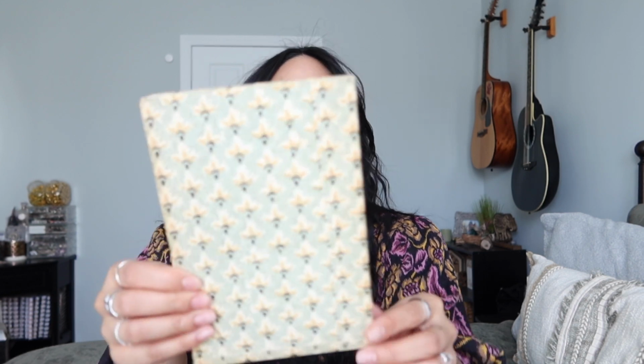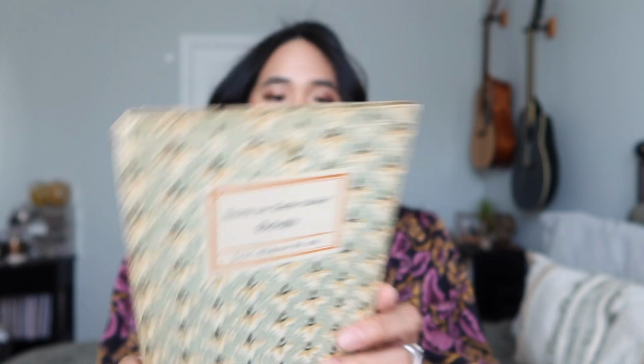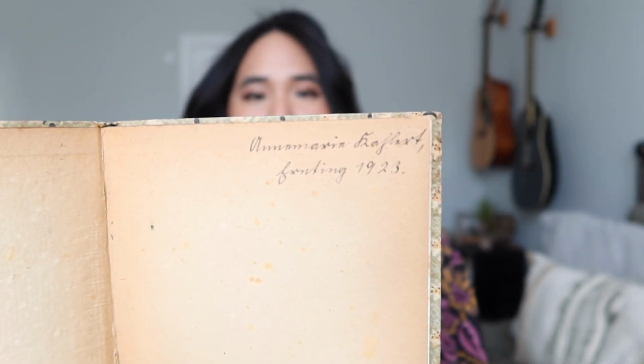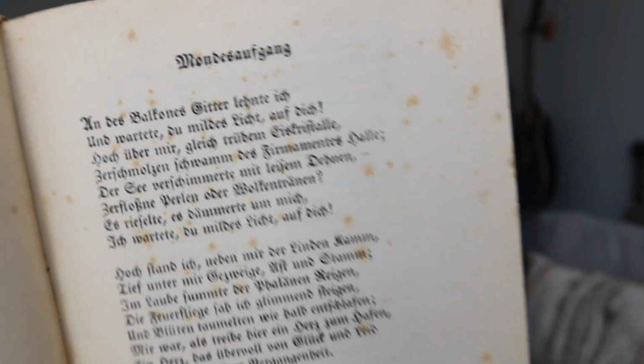And then this one was also very, very pretty. I like the cover so much, so I picked this one up. Someone signed it and it was from 1923, and she had quite a few books from this woman's collection, but I only picked up one, and this one's a little damaged, but that's okay. This is what they look like. I'm not sure if they're poems or something. They look like it though, but I picked that up.